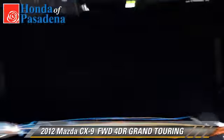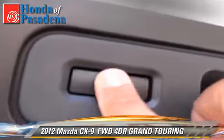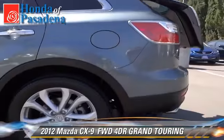Safety features include dual front airbags, traction control, and stability control. Comfort and convenience features include Bluetooth wireless, heated seats, navigation system, and satellite radio. Give us a call to schedule your test drive today.